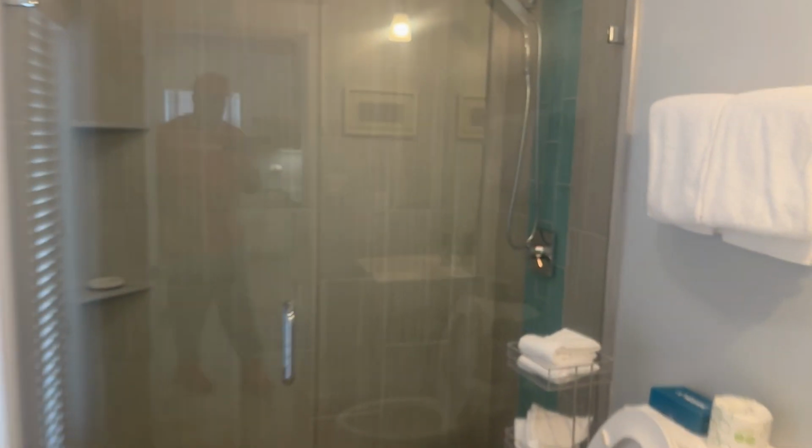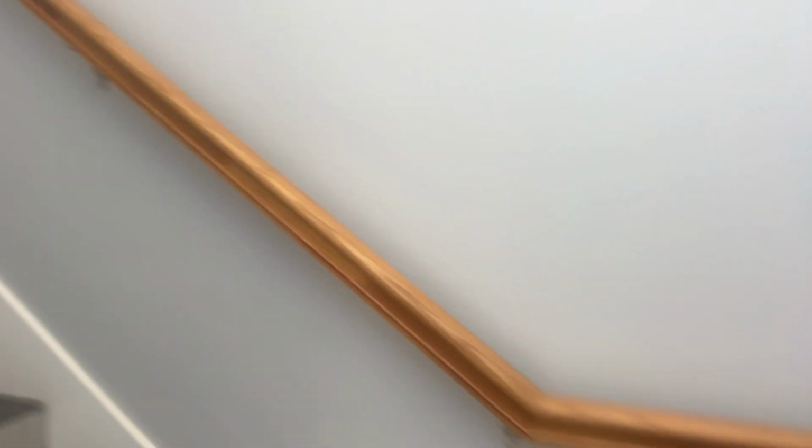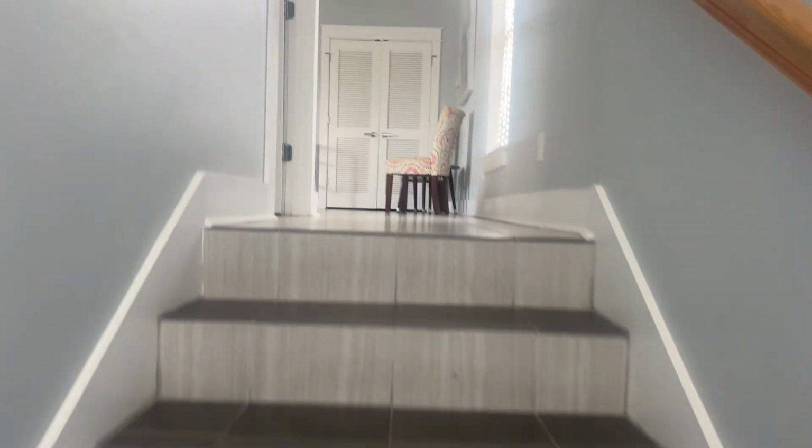And we'll make our way upstairs. The downstairs bathroom was nice because you could go straight from the pool area. There was a door that went straight into the bathroom. So if you were getting out of the pool wet or anything like that, you didn't have to trek all the way through the house. So that was pretty cool. Big TV downstairs. We watched a lot of the Olympics on that TV. Moving upstairs.